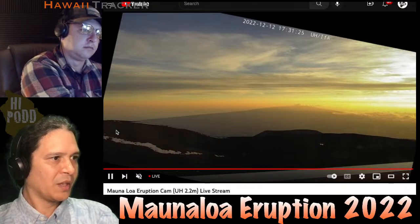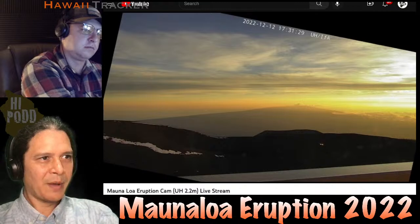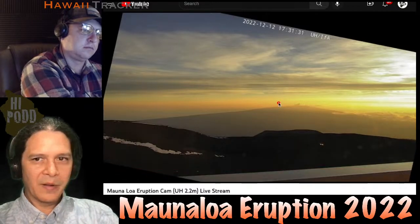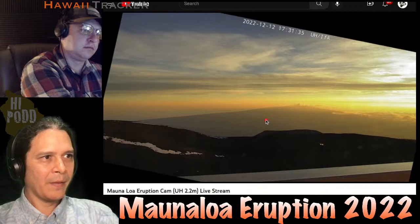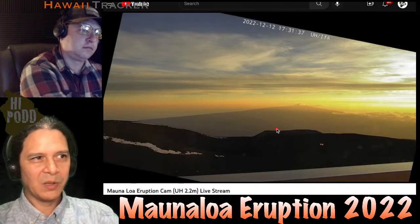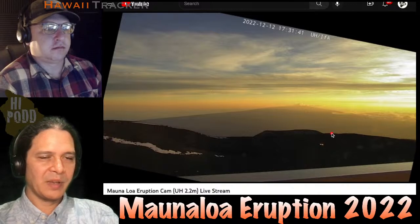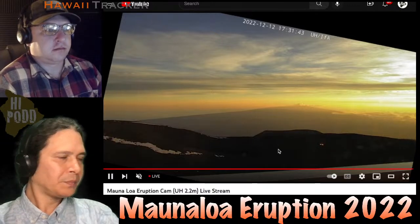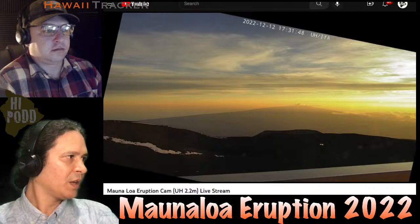So looking in at the UH 2.2 meter live stream from Mauna Kea, looking at Maunaloa. No more gas cloud, plume cloud coming from here, and we'll see this come dark, and we might see some spots of glow still from the channel, the upper channel especially. That lower flow front, where there's a big stack of lava still cooling and hot, but not as much from the vent itself.